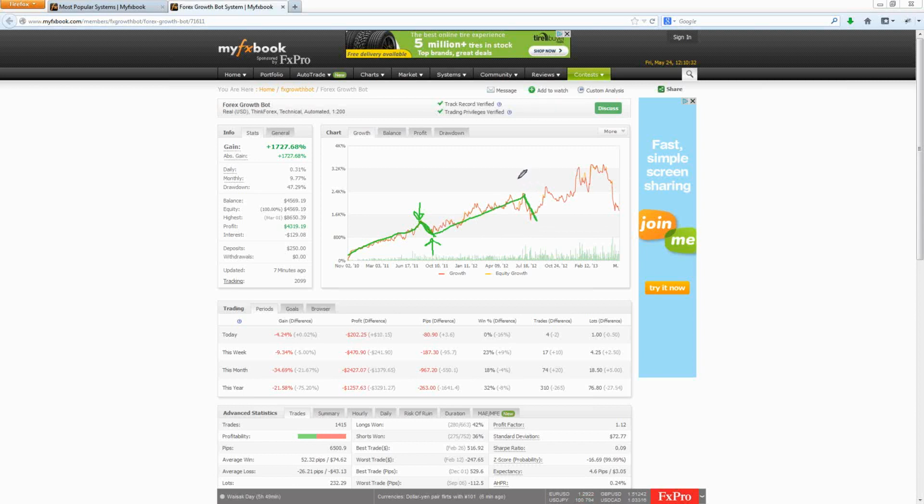Okay, so now I told you we're going to talk about the difference between a good robot and a bad one, but I just wanted to first show you this. The most popular system that's making the most money is not immune from these drawdowns. So a good system doesn't have to have a perfect smooth curve, a linear curve, or just these little tiny drawdowns. That's been very difficult to find long term.